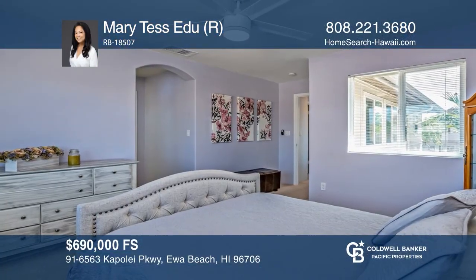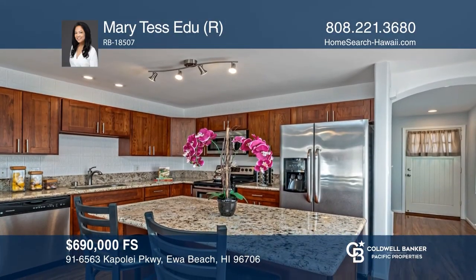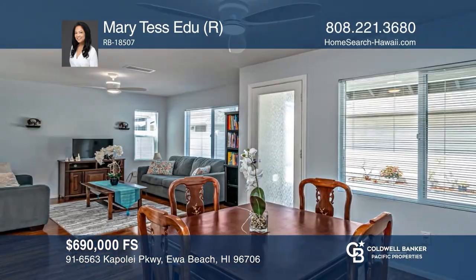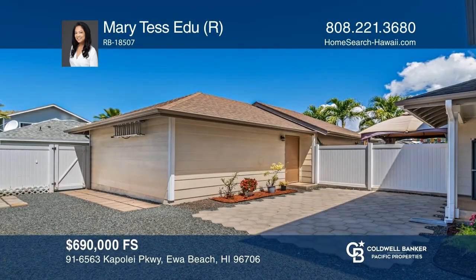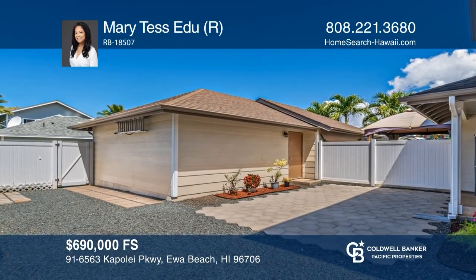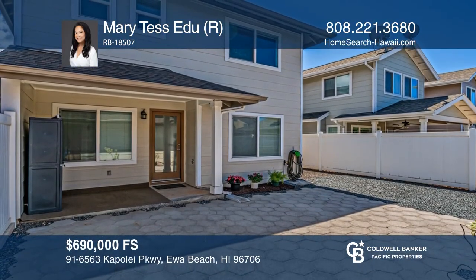This beautiful and spacious four-bedroom, three-bath home in Ocean Point boasts a bedroom and a bath on the first level. Among the fabulous features, you'll find a freshly painted interior, central air conditioning, and a two-car garage. Enjoy the private fenced backyard, which is perfect for barbecues and relaxation. Mary Tess Edu would love to tell you more.